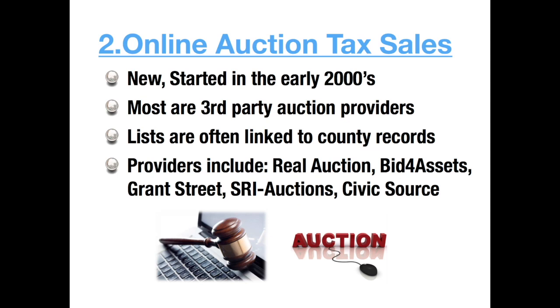The second method are online auctions. Now, online auctions are a relatively new concept with tax sales, and that's because they've really only been around for less than 20 years. I have it listed here that they started in the early 2000s. When Steve and I initially started with tax liens and deeds, the first online auctions with Florida, I believe, were just getting started. Arizona was also one of the early states that began to play around with online auctions.